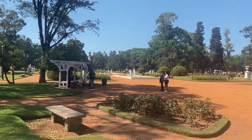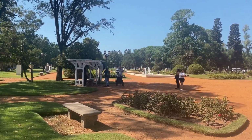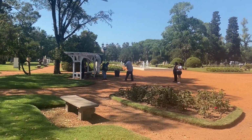Because of the essence and the beauty of this particular park, one of the things you'll see is it's a very popular spot for photographers who want to get excellent picture packages of this beautiful surrounding to keep as a lasting memory forever.